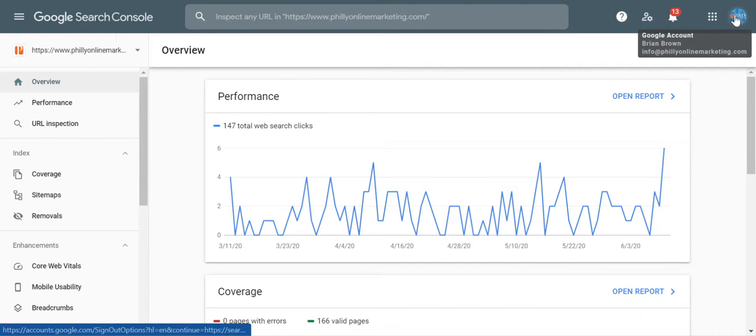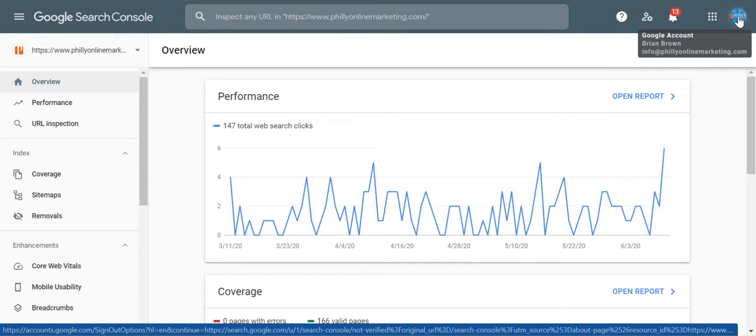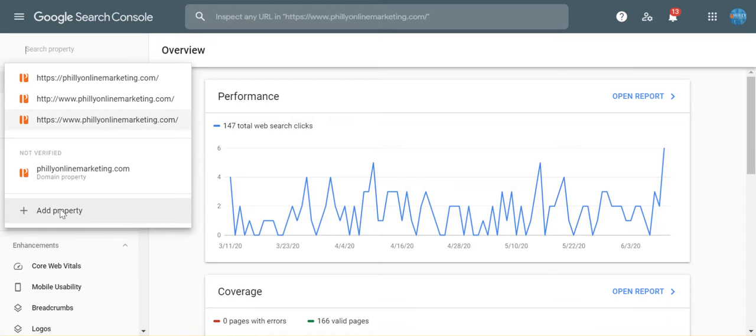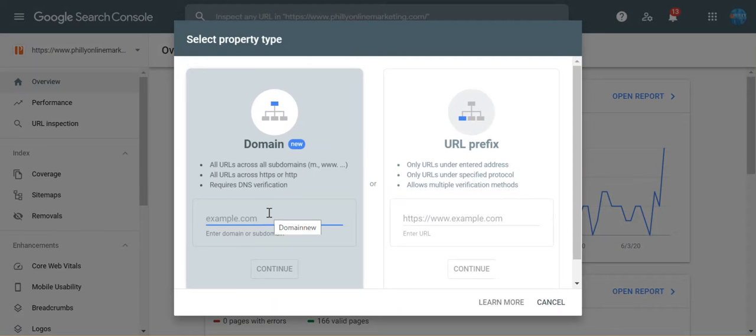Make sure you're logged in on Google to the account that you use for your business, and then what you want to do initially is add your property. Now, if you understand adding your domain, this would be like phillyonlinemarketing.com. You're not going to add the HTTP or the www to the front portion, but this is a little bit more complicated. If you can handle this, great.